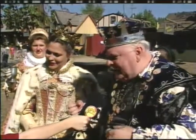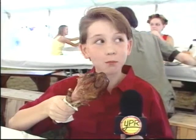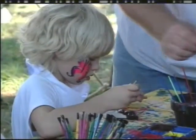I carry 2 turkey legs, 1 on each hand. And when it comes to food at the Renaissance Festival, there's nothing like gobbling down on a turkey drumstick. That's good. There is also a lot of artistic things to do here, from sand art to face painting.